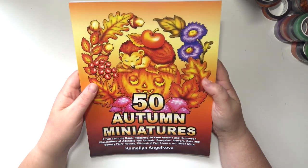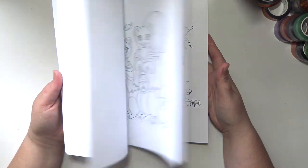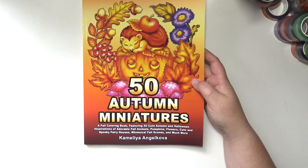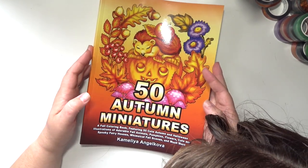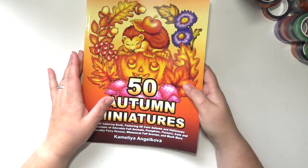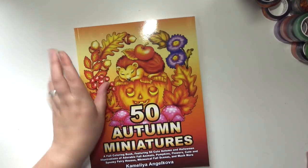So this is 50 Autumn Miniatures by Camellia Angelkova. I think this might be, no, I might have one more book by her. I'm not sure. Sorry if I just stuck my head in the frame, but I was looking at my stack. So I have a lot of coloring books.